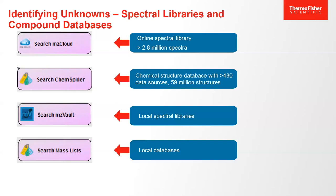ChemSpider is a chemical structure database. This is not mass spectrometry, this is just structures. Take for example Sigma. Sigma takes their whole catalog and loads it into ChemSpider: structure, names, synonyms, molecular weights, physical properties. All of this comes into ChemSpider, but these are just structures and molecular weights. They're not MSMS. They can't give us that level one ID we're looking for that something like mzCloud can.